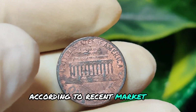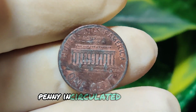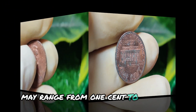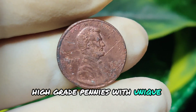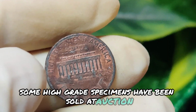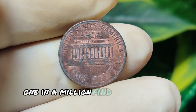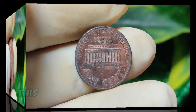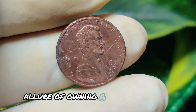According to recent market data, the current value of a standard 1999 D penny in circulated condition may range from 1 cent to about $1. However, rare, high-grade pennies with unique errors are in a league of their own. Some high-grade specimens have been sold at auction for thousands, and collectors continue to keep an eye out for that one-in-a-million find that could be worth millions. This phenomenon isn't just about the penny itself but about the collective allure of owning a piece of history.